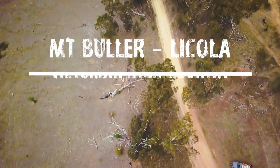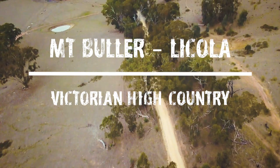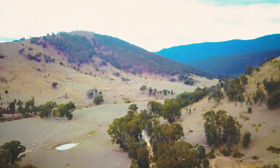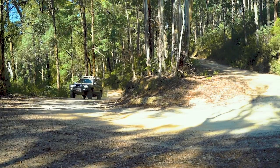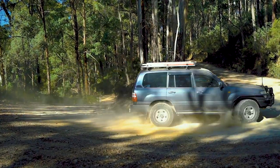It is Easter long weekend, which means we have 4 days to be away from daily responsibility and civilization. My attention naturally turned to Victorian High Country. It's a mountain spine located in northeast of Victoria, kind of like a smaller Australian version of the Canadian Rockies.